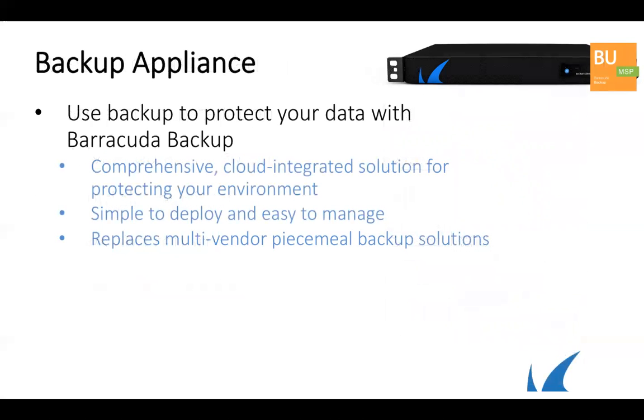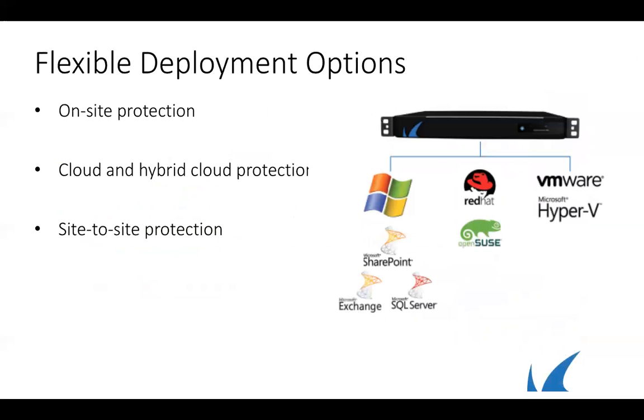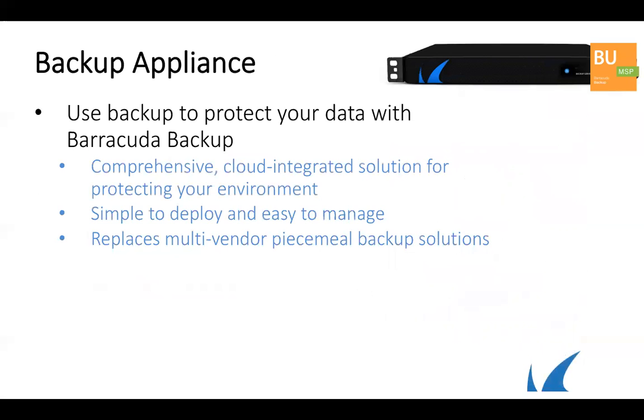We also offer a backup appliance. So next I'm going to talk a little bit about our physical and virtual backup appliances. Our appliance is a turnkey solution designed for MSPs to support Linux, Microsoft. It supports large environments, multi-site environments, and it's all based on a subscription model. So there's no upfront hardware fees or costs or anything like that. It's all included. So it makes it really easy for you to go ahead and get started in offering appliance-based backups.